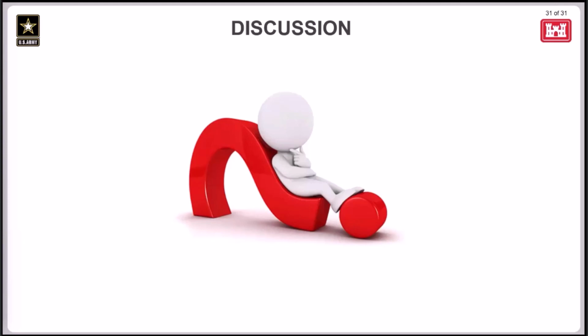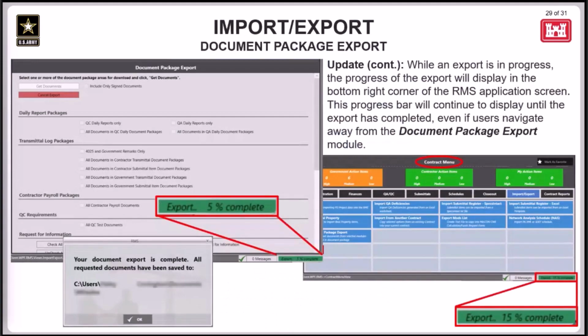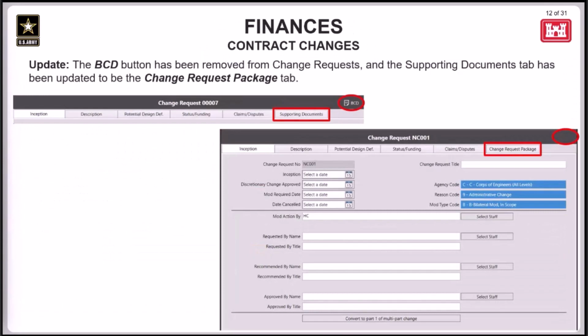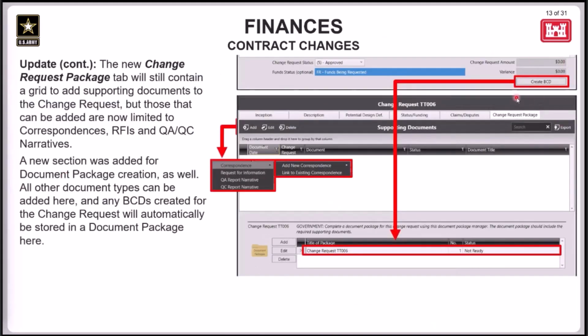If you can navigate back to the modification screen showing the BCD button. A couple of releases ago, we created a Create BCD button inside of the Status Funding tab that allowed you to automatically create the BCD item and place it in the Supporting Documents tab. Since we've made some changes this time around, that create button is still going to create your BCD report, and that's where you're going to get it from. You'll no longer be able to preview it from the BCD button underneath the Help and Logout buttons, because that button has been removed.